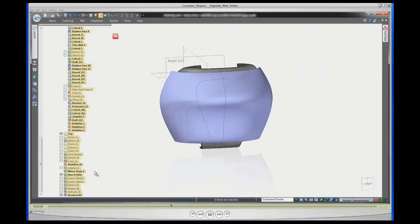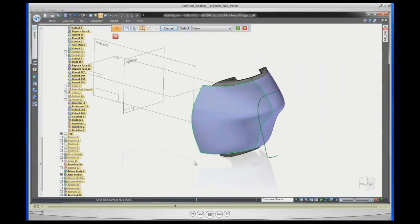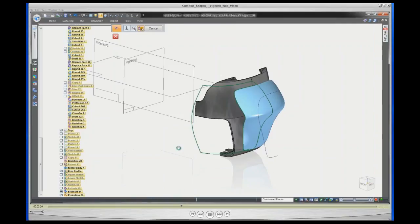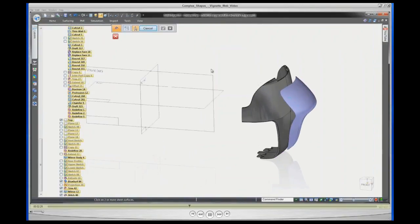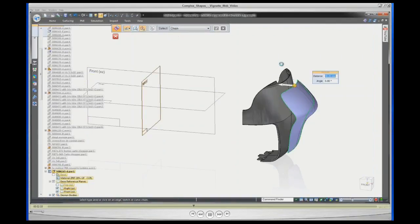Our next task is to trim away part of the surface we don't need. We'll project onto our surface an existing curve based on the conceptual sketch. Simple and fast. To complete this rear surface, we'll stitch together the two halves. The ruled surface command extends the edges through the existing casing part.